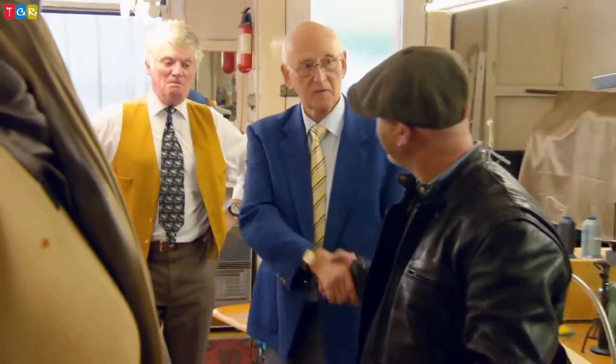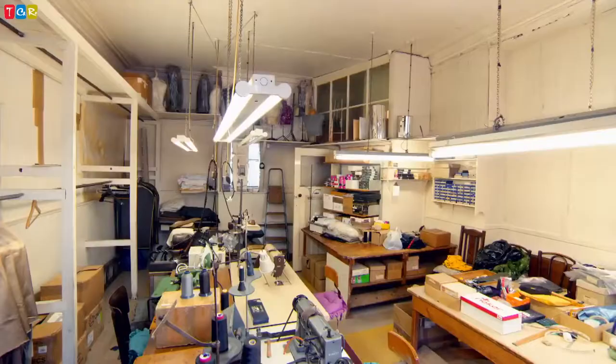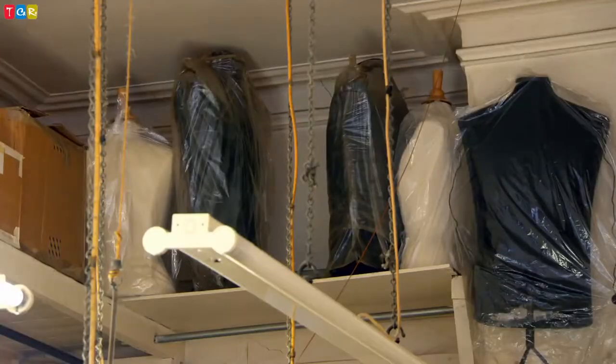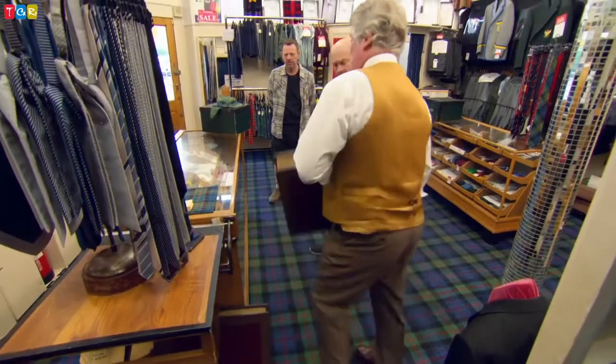Pay top dollar for all three in the house. They look good in dressing rooms, but equally as good back in a shop window. Exactly what they're designed for. Drew's already found some rare retail pieces in the tailor's workshop, and there's still the main shop to search through.